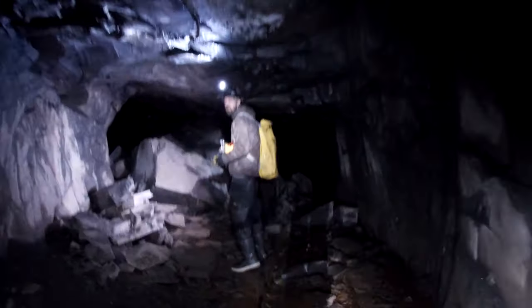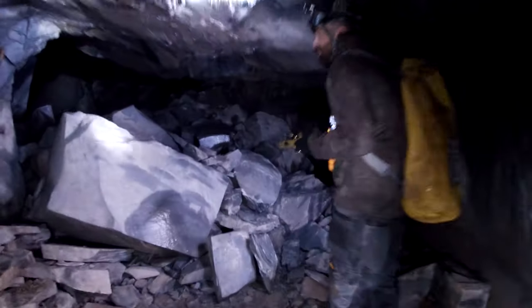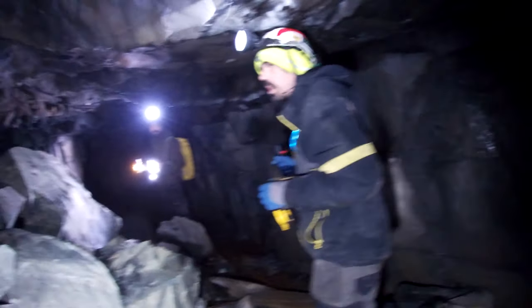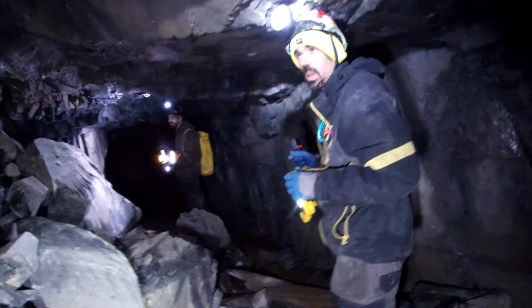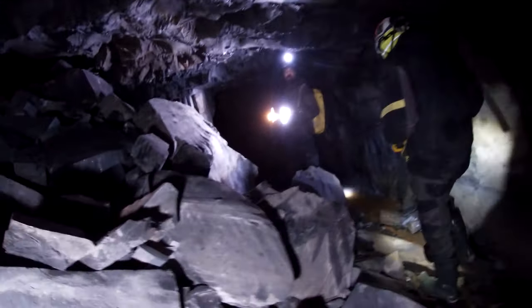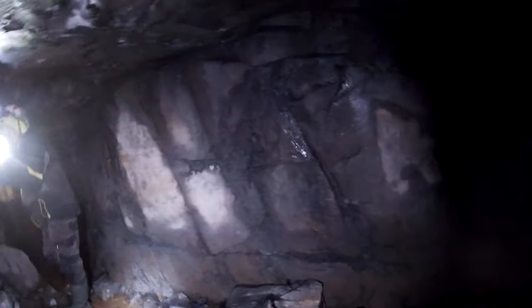I think this connects to where I was just on the bottom. Yeah, that's part of the chamber that I was in. We were just in the side of that one. You probably could hear me walking back up here, because I was down below. Oh, so it could have been you moving rocks? Well, I was in that chamber. Yeah, walking back up the hill.